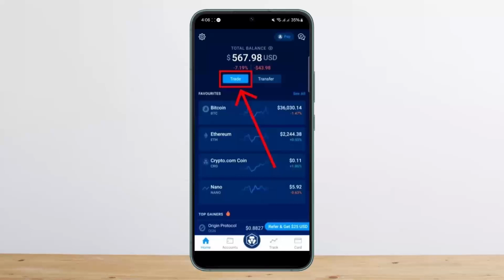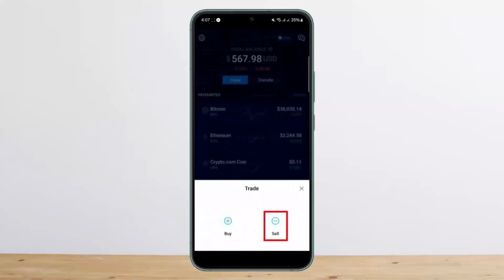Now first things first, you can open up a crypto wallet, and there under your balance you'll be able to see the trade option, or you can head into the option that says fiat balance. There you'll get a trade option, and you'll see the option that says buy and sell. Simply select the option sell.